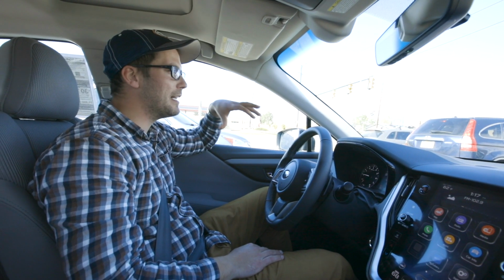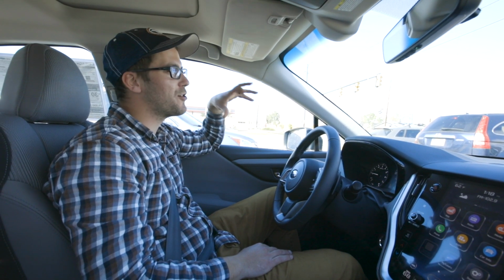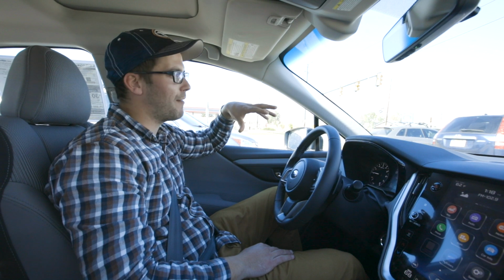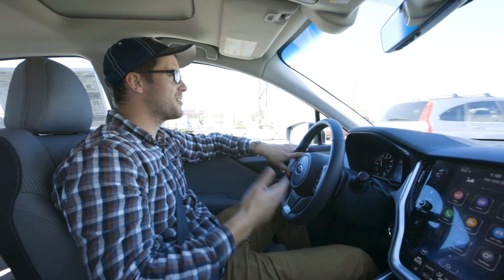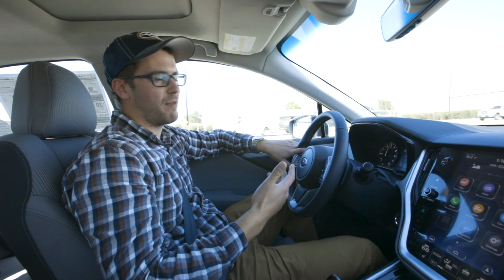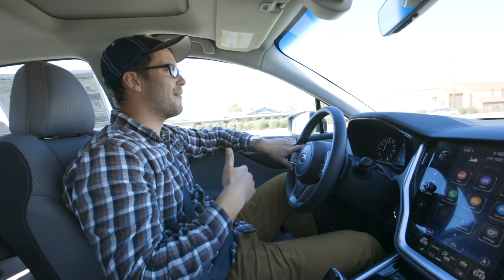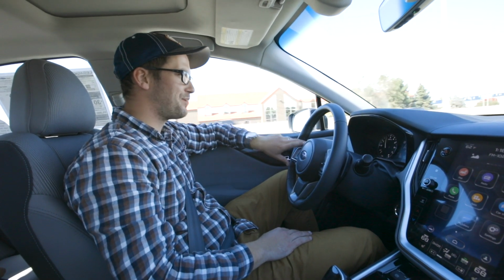Now, a couple things that are different. This is a completely redesigned car, as is the Subaru Outback. And they are now on the enhanced version of the Subaru Global Platform. If you follow our other videos, you've seen a couple other cars on that: the Ascent, the Forester, the Impreza, the Crosstrek. Pretty much everything minus our performance cars is on this new global platform, and they've made some enhancements to the platform for the Legacy and Outback for 2020.